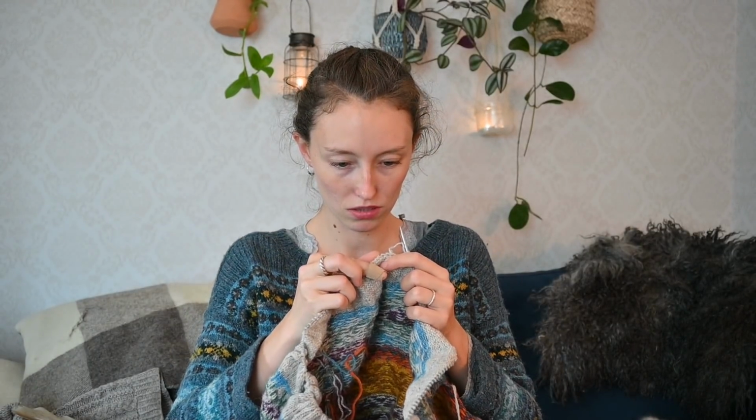I've done a lot of knitting as well since last time, and the first thing I can show you is the progress on my Lovage sweater for my mother-in-law. And I have dropped some stitches, of course.